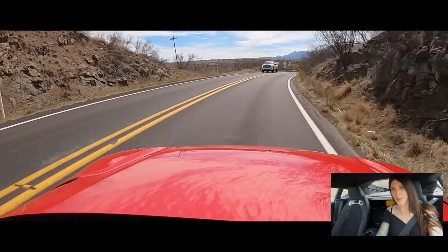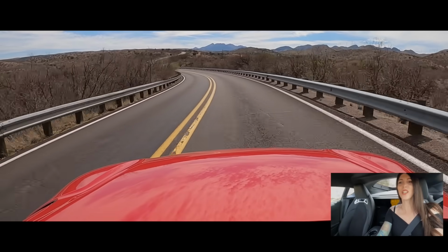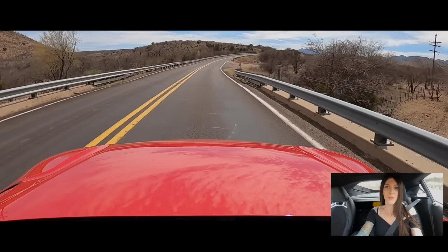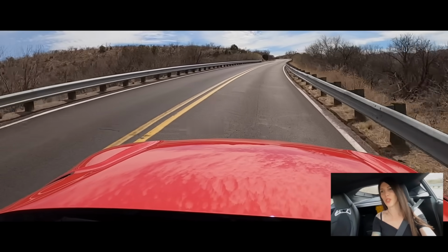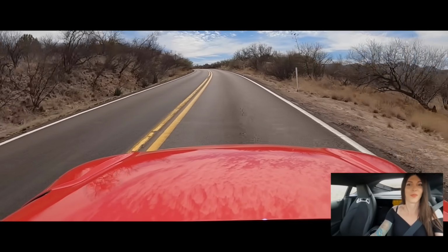It feels like it pulls harder in the upper RPMs than the 6-cylinder. This is the same ZF 8-speed that's with the 6-cylinder, but it does feel a little bit different in this car. Especially in traffic, I noticed it felt almost a little herky-jerky coming from a dead stop, like it was a dual clutch, but it's not. The shifts are great. This is just a solid transmission.